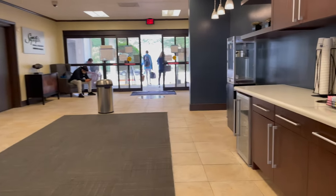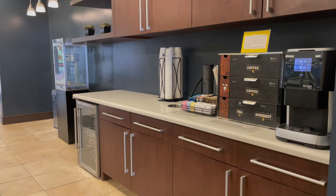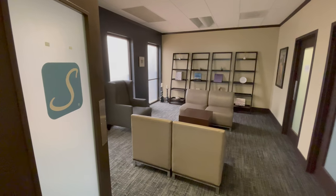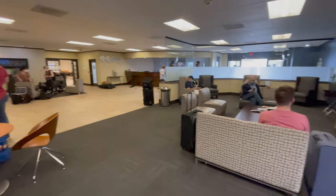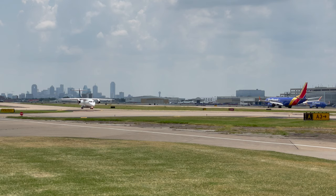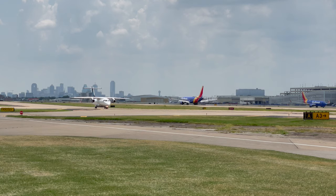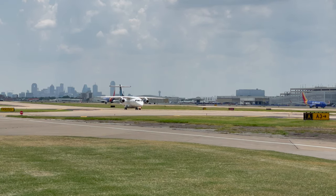At Dallas Love Field, Taos operates out of Signature Flight Support on the northeast side of the airport, opposite the airline terminal. I got to Signature just in time to see my inbound flight arrive from Taos.